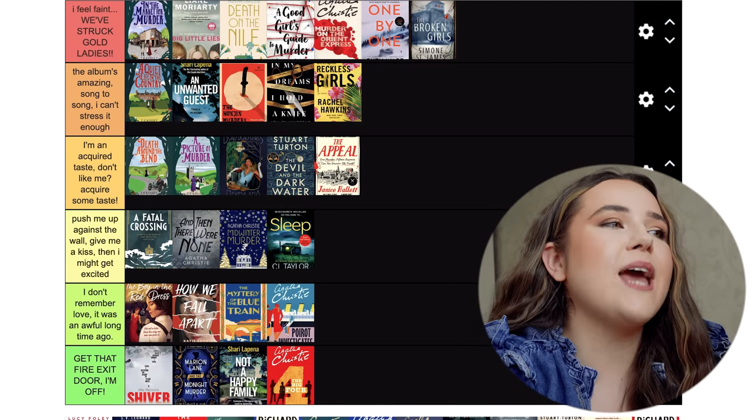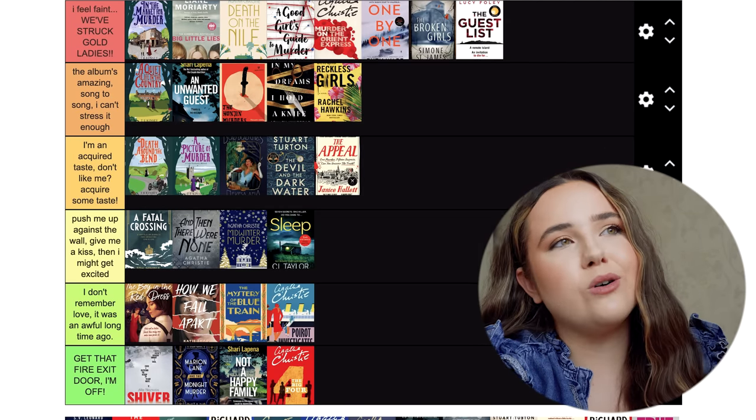Oh, and The Guest List. We have to put it... We've struck gold there as well. I can't not. It was one of the first murder mysteries I ever read, and I loved it. I don't know if I read it for the first time today if I would love it as much. You better take that back right now. You better stop right now.